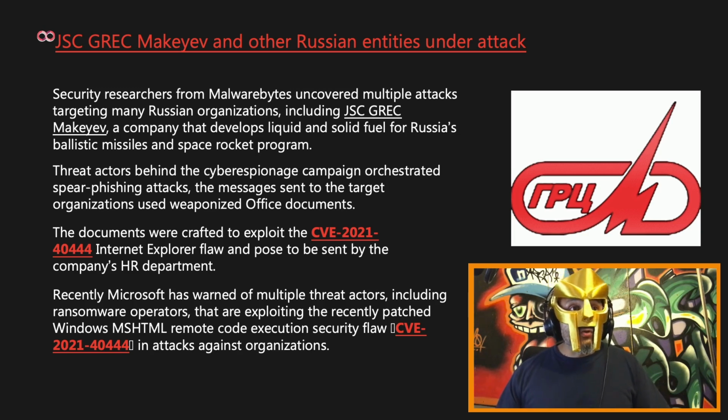The campaigns observed in August 2021 likely employed emails impersonating contracts and legal agreements. The messages used documents that were hosted on file-sharing sites. Now, Malwarebytes observed multiple attacks exploiting the same MSHTML vulnerability aimed at Russian entities.